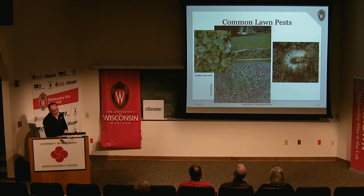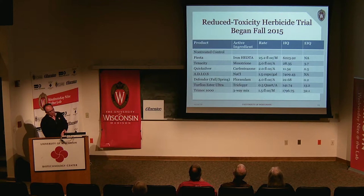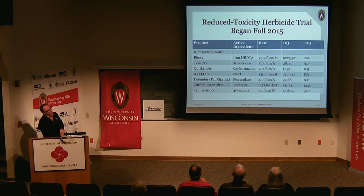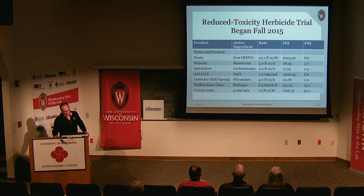We did what we called our reduced toxicity herbicide trials. We looked at several different herbicides and herbicide mixtures and tried to assess how effective they would be out in the landscape. It's a pretty small study. We started this in the fall of 2015. Fiesta is an iron chelate product.